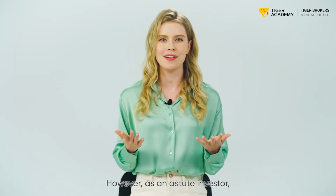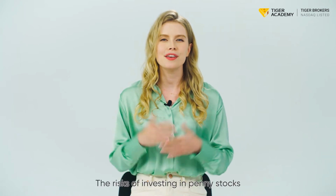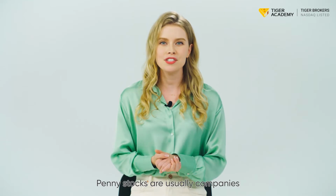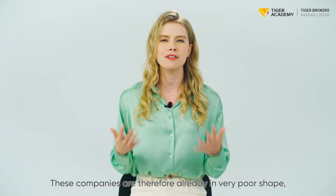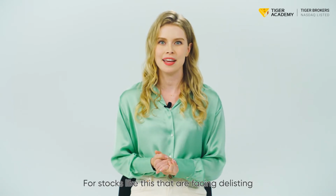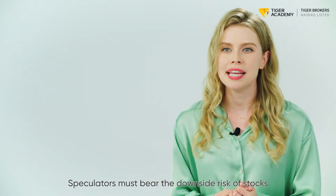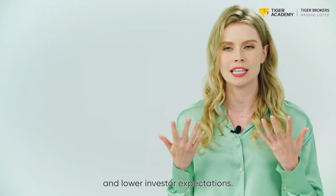However, as an astute investor, you cannot just look at the benefits and ignore the risks. The risks of investing in penny stocks mainly come from 3 aspects. Anticipation of delisting and bankruptcy. Penny stocks are usually companies on the verge of being delisted. These companies are therefore already in very poor shape, fundamentally speaking. For stocks like this that are facing delisting and bankruptcy at any moment, the share price will often plunge sharply. Speculators must bear the downside risk of stocks that will inevitably follow lower liquidity and lower investor expectations.